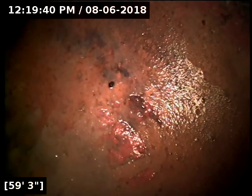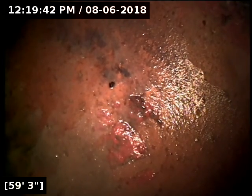Roots at 49 feet. And that there appears to be the main lateral connection. So as best I can tell here, I'm going to go locate to verify where the terminus is at, but it appears that there's two entirely separate lines for each half of the building.